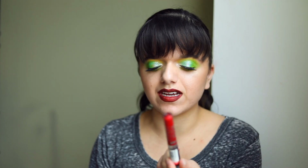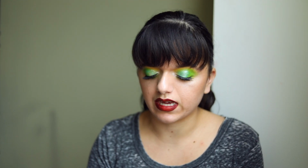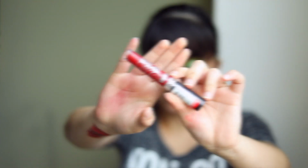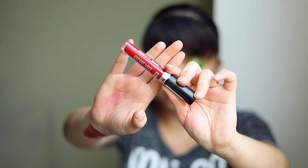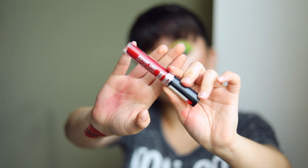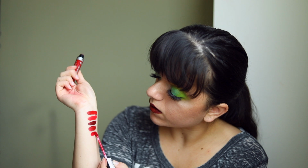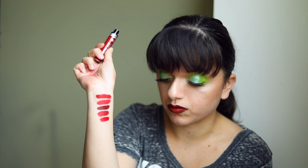But moving on, this is another FX liquid lipstick that I used. This is from the brand NYC and this is basically a liquid lipstick that I used to use for FX. Let me swatch it and just see how it is. Okay, this color I actually really do like. It's this really bright, vivid red. I'm probably going to get rid of this.